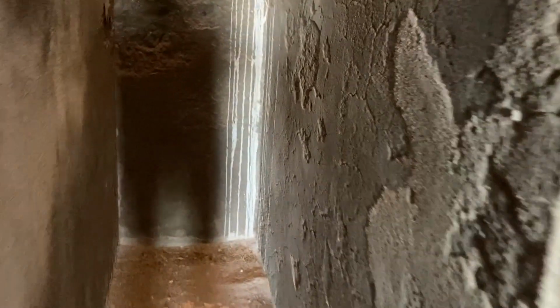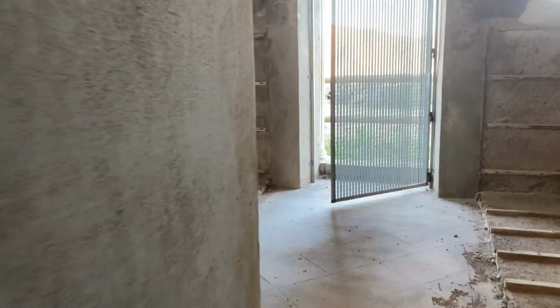Here we go again, this is weird. Some kind of ventilation shaft. And another one. And you can see through into that. I'm not quite sure what these were. Looks like some kind of shelving that was here.